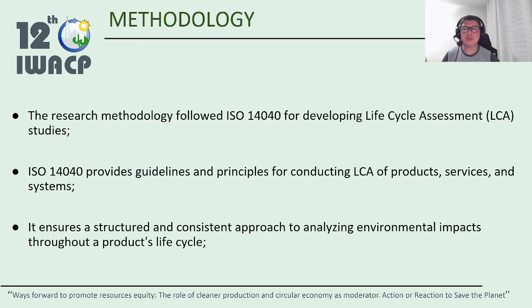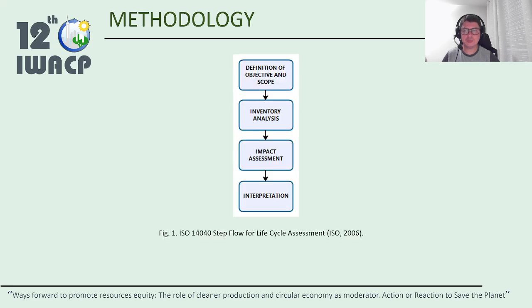Well, methodology. First, about life cycle assessment. The research methodology followed ISO 14040 for developing life cycle assessment studies. This standard provides guidelines and principles for conducting life cycle assessment of products, services, and systems, and it ensures a structured and consistent approach to analyzing environmental impacts throughout a product's life cycle.